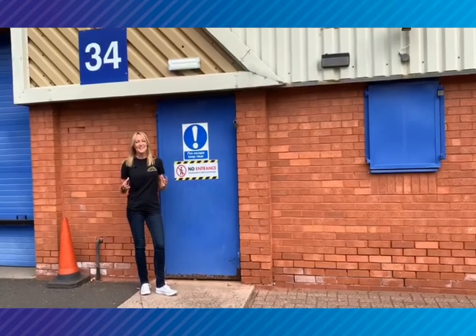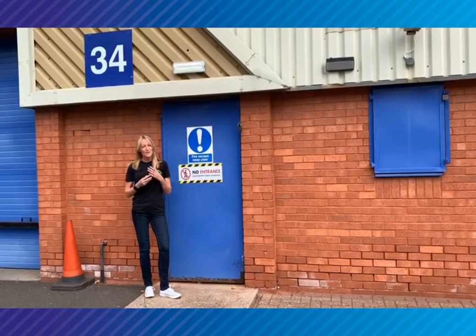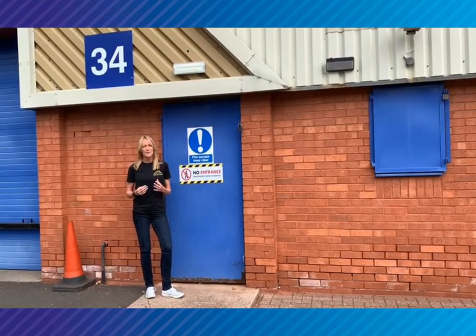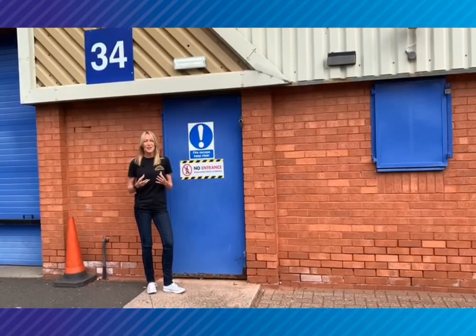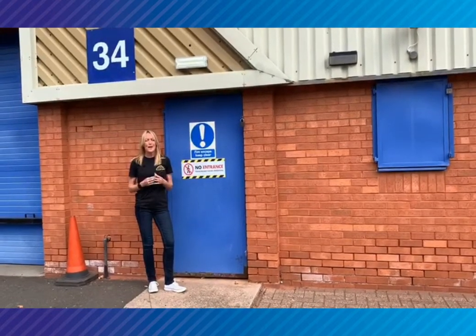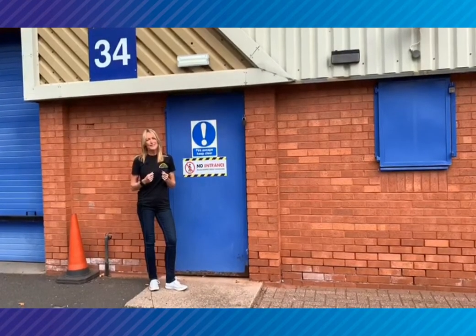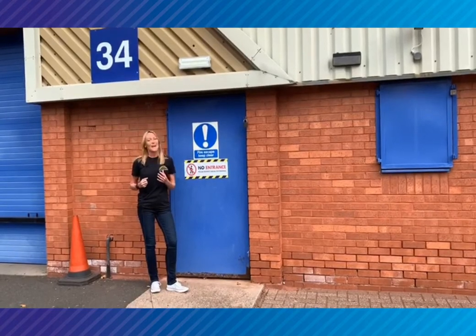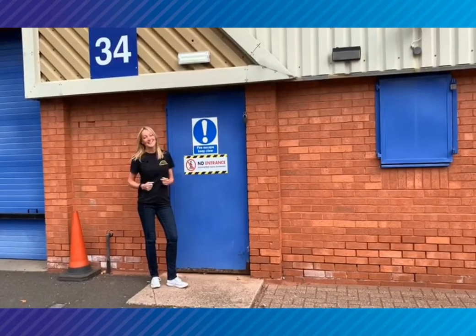So as you can see, the estates team have done an excellent job over the summer making sure there's very clear signage in place for all of our staff and students. All of the workshops have social distancing signage, so staff and students need to be aware of where they are at any one time, and also the one-way systems are very clearly marked out. The only thing you need to keep an eye on is which way you need to enter the building and which way you need to exit the buildings.